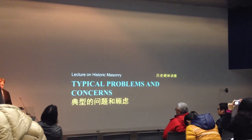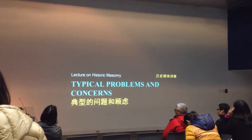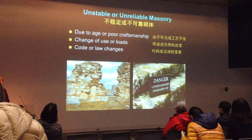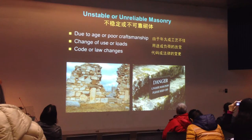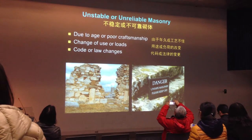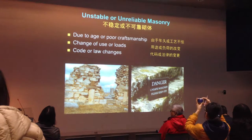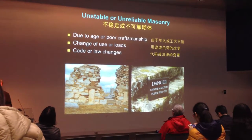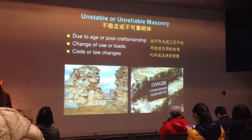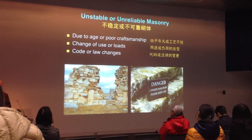Now we'll go over some typical problems and concerns for historic masonry and its preservation. These are problems and concerns that threaten historic masonry here in China and really around the world. There are a number of reasons that a masonry preservation project is started. Sometimes a building is just very old and these materials are crumbling. Other times, there is an issue with the craftsmanship of the original construction. Another situation that often initiates a preservation project is when a developer wants to add a new addition or floor, but needs to preserve the original masonry in that process. Code or wall changes can also require more strengthening or preservation to take place.